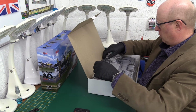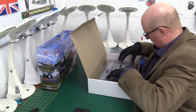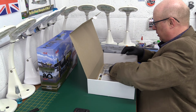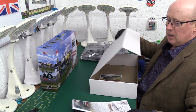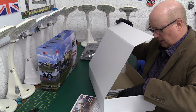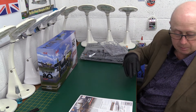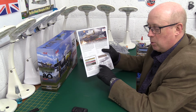Now then, we've got a great big bag of sprues here for the aircraft, and then we have a second bag, two bags basically, and then we've got the separate bag of sprues for the figures, and then we've got the instructions. Now, I think the instructions, unless I'm mistaken, we've just got the olive green, the same recommended paint set, which is the 3047.